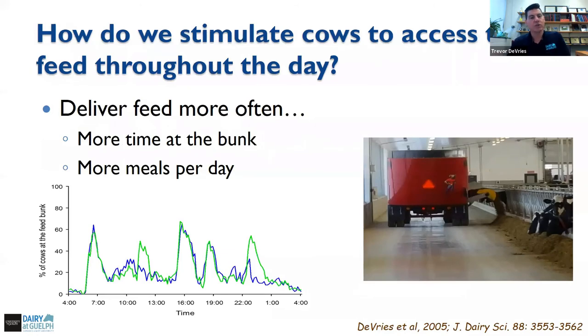And again, the data would support that, and this is one example from one study of ours, and there's lots of others to suggest that as we deliver feed more often, and when I say more often, I mean more than one delivery per day, so twice a day or more, what we see, particularly from an eating behavior standpoint, is those cows spending more time at the bunk, spreading out their consumption more evenly, having more meals per day, not necessarily always consuming more, but having that better eating pattern, whereby we see much more consistency in what those cows consume across the day.